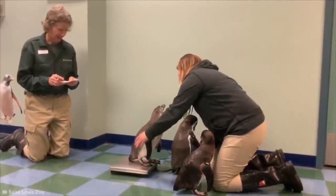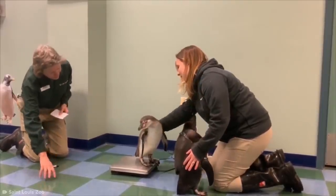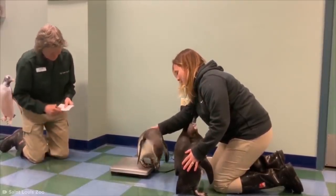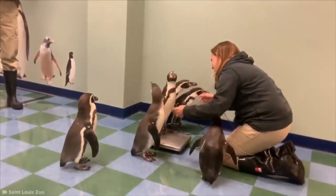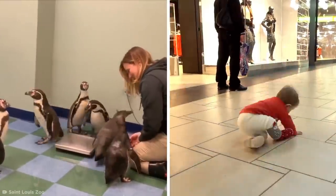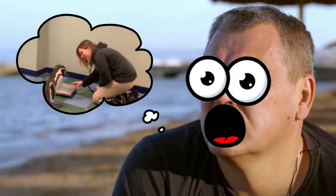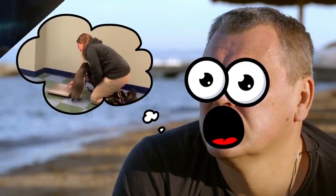Because the species is considered threatened, it's important for the zoo to monitor the penguins' overall health on a regular basis by recording their weight. As you can see, they have no fear getting on the scale. In fact, I've seen worse behaved kids at my local supermarket. Looks like I'm officially adding penguin keeper to my list of dream jobs.